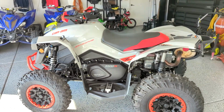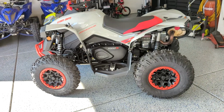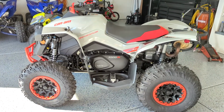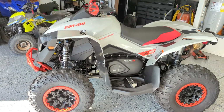So they each gave me a great deal. I've purchased vehicles from them before. I got my wife's Renegade from this dealer, and I bought a Raptor and my son's Polaris Outlaw and a Razor at one point, the Pro XP, which was on the channel, from the other dealer, Cochise Motorsports. Both those dealerships are in Sierra Vista, Arizona.